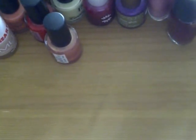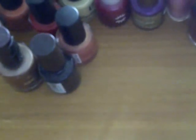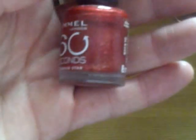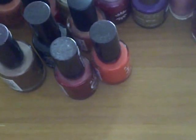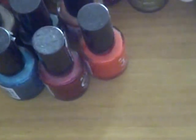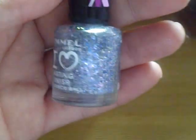Rimmel. I picked this up from the pound shop. I'm trying to find a name. Posh Trash. Black Cab. Hot and Spicy. Movie Star. Green with Envy. Just a top coat. Pop Your Pink. Sunshine. And Disco Ball, which suits perfectly.